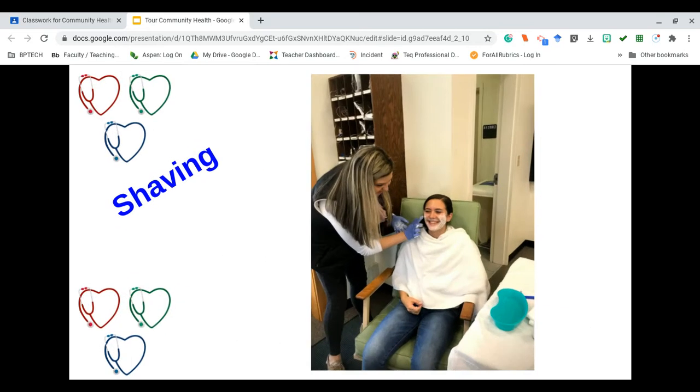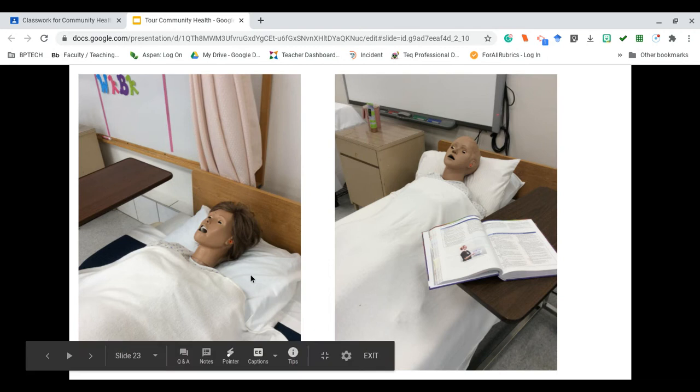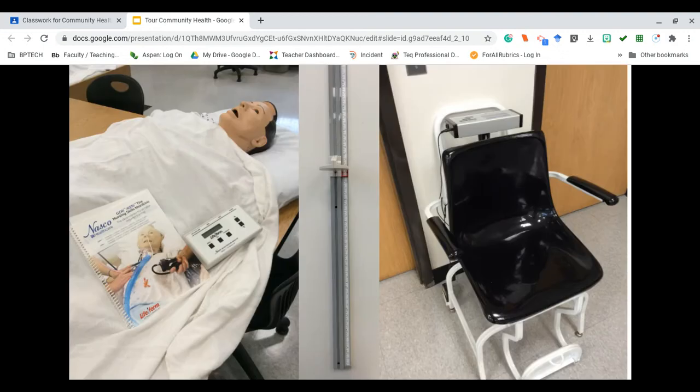More simulated activities. With the mannequins, the students can actually do denture care, hair care, and all of the nursing assisting skills. This particular mannequin is also simulated. Students are able to take blood pressures on him as well. Students are able to take heights and practice taking weights. This happens to be a seated scale.